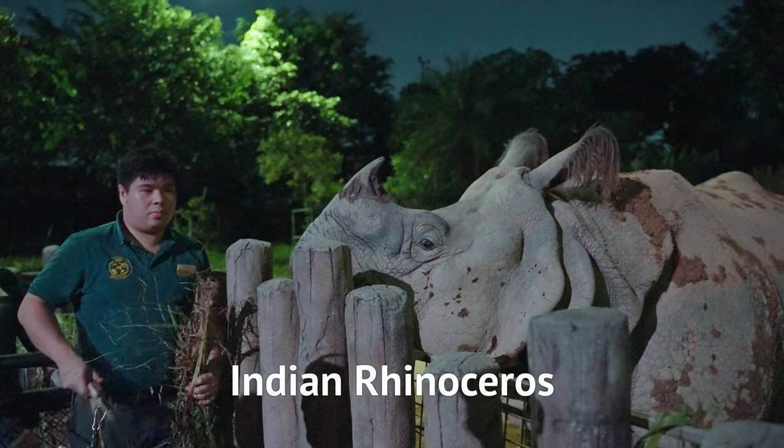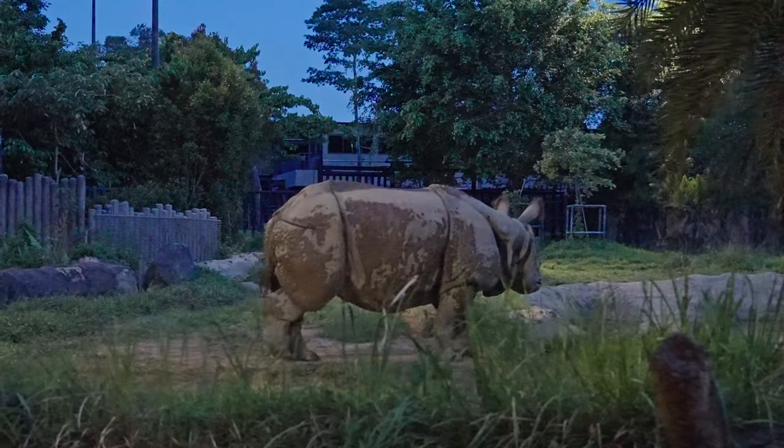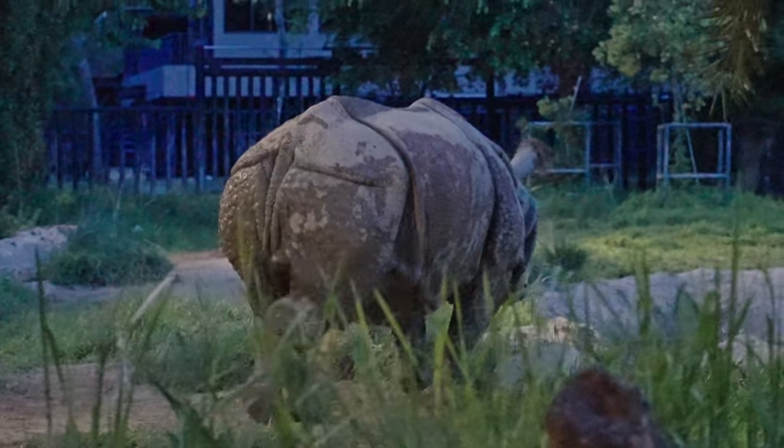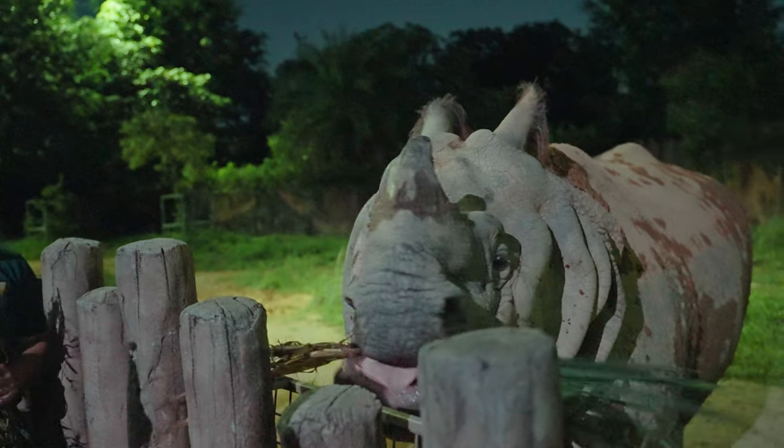My favorite part of the leopard trail is the Indian rhino. Just look at this majestic beast. He's got such a badass armor. You can actually join the rhino feeding session, but I think watching is already cool enough. You'll also find a few clouded leopard exhibits along the trail. I tried finding them, but I really couldn't, which gave me a new fear. What if I'm stuck in the middle of a jungle, everything is dark? There's a leopard around, I cannot see him, but he can see me.